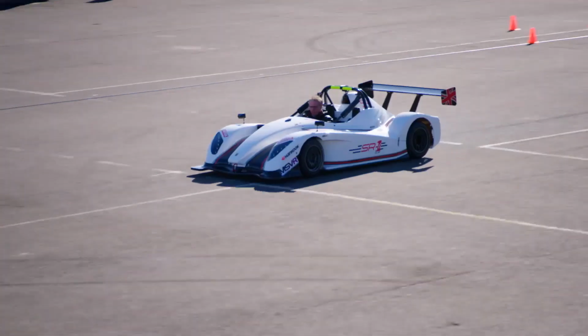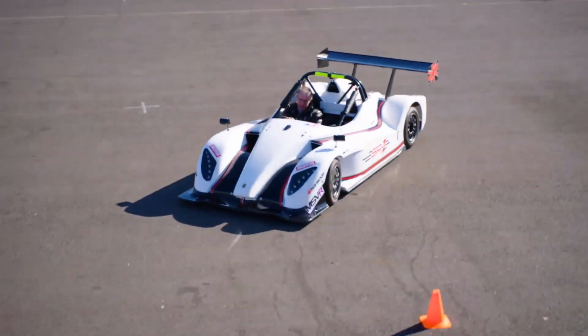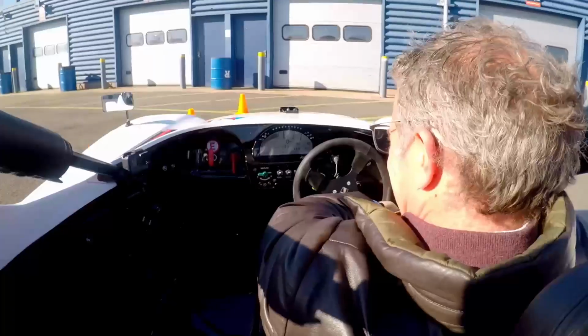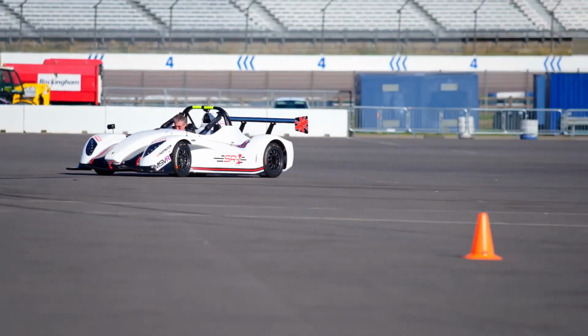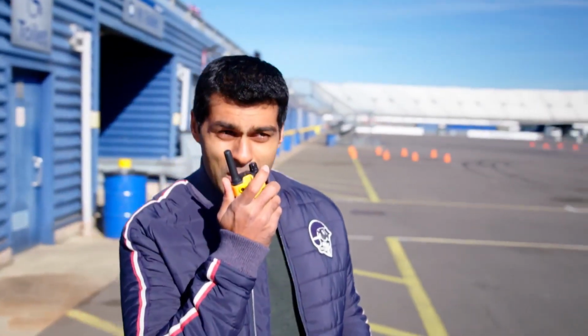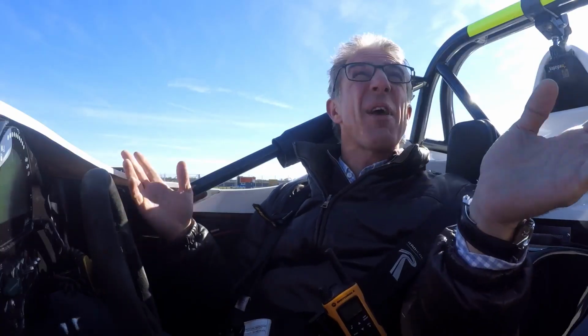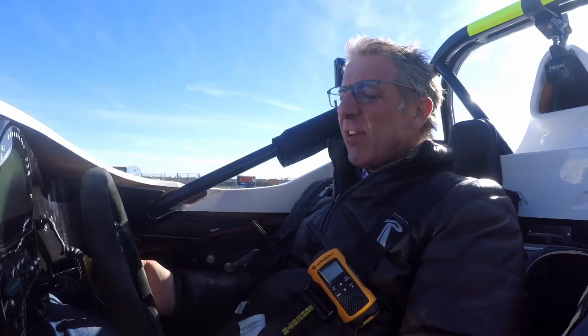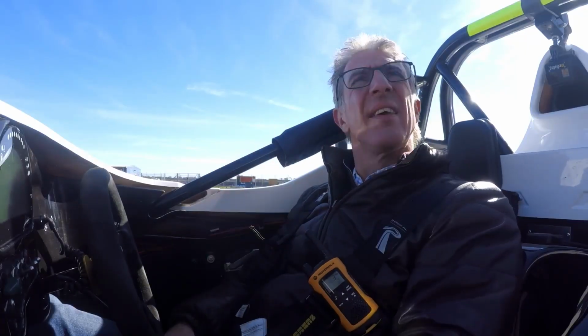The SR1 is so track-focused, it's not actually road legal. But it's in our deathmatch because it's pretty special, and some people considering these types of machines might want all their thrills on the track. That was 26.34 for that one. I mean, it's epic. The engine's great, the gearbox works well. Yeah. It's a great thing, it sounds amazing.